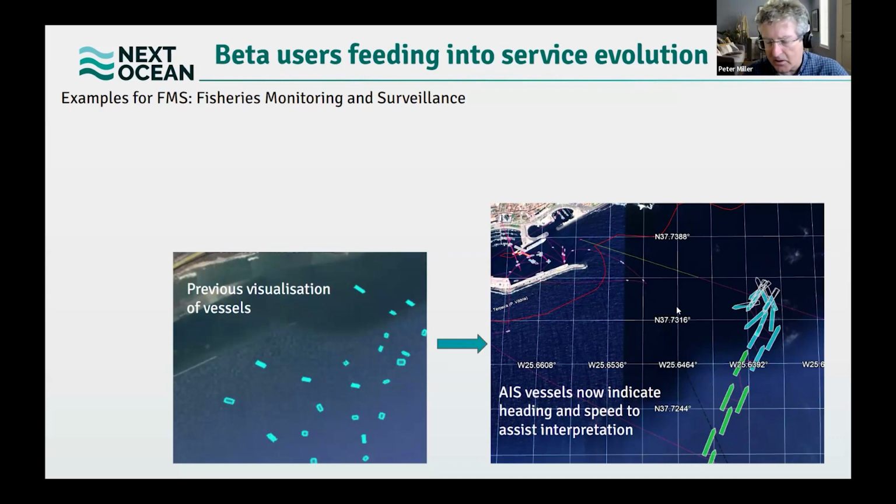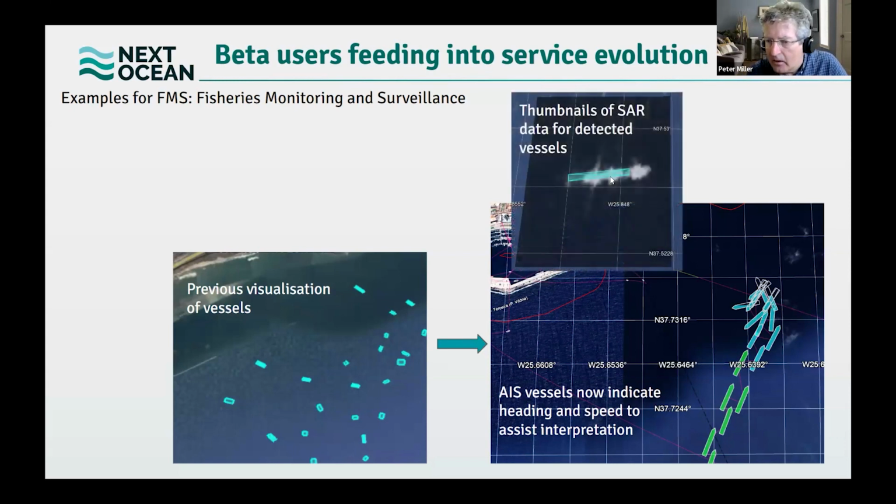So this allows a lot of interpretation to be done about potential fishing behaviour and potential suspicious behaviour, like vessels waiting around, not going very fast, waiting for a drug smuggling, that kind of thing. Also, people are interested in transshipment, where one vessel moors up in the ocean next to another vessel, where illegal fish quotas can be passed on, or other illegal cargo can be passed on.